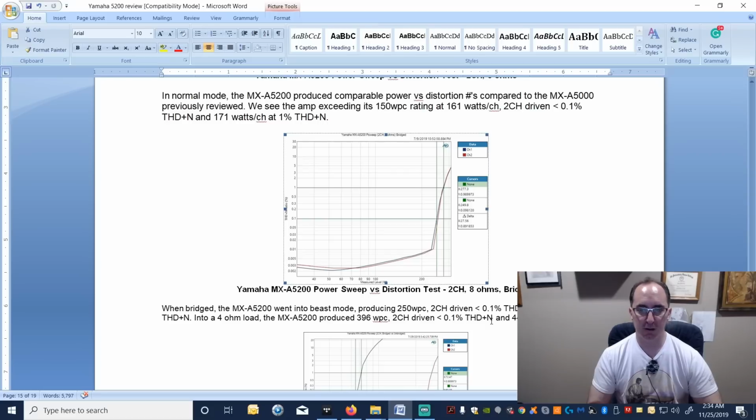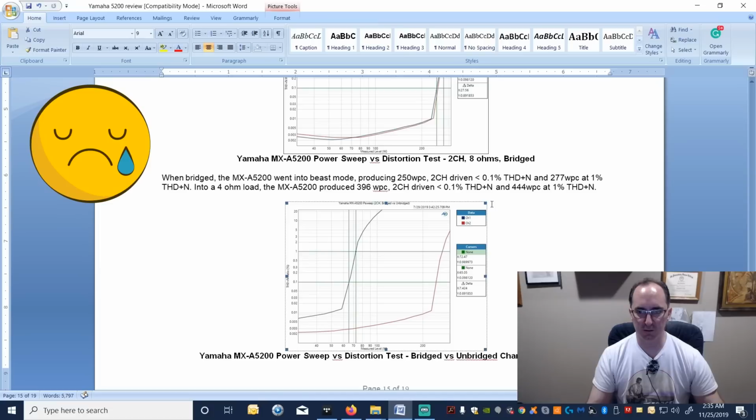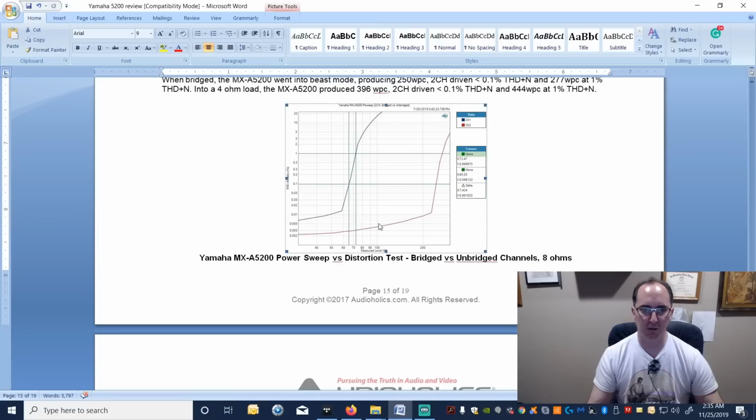That's impressive power, my friends. For a $2,500 amplifier that does 11 channels, you could bridge 2 of the channels and get over 400 watts a channel for your front channels. That's pretty awesome. I'm really happy about that. But there's a caveat to the bridging, and this is one of the Achilles heels for Yamaha on this amplifier.